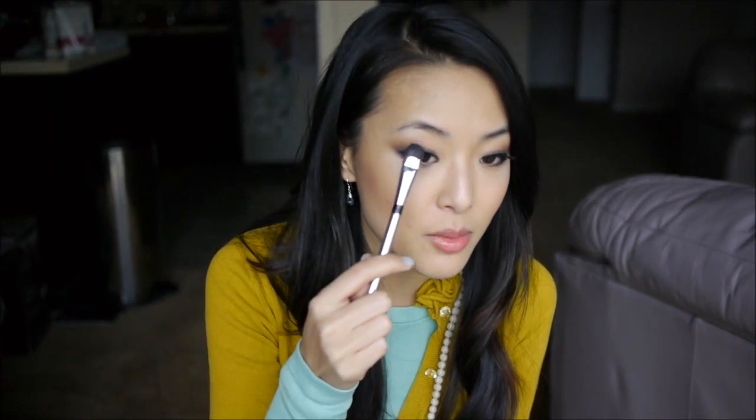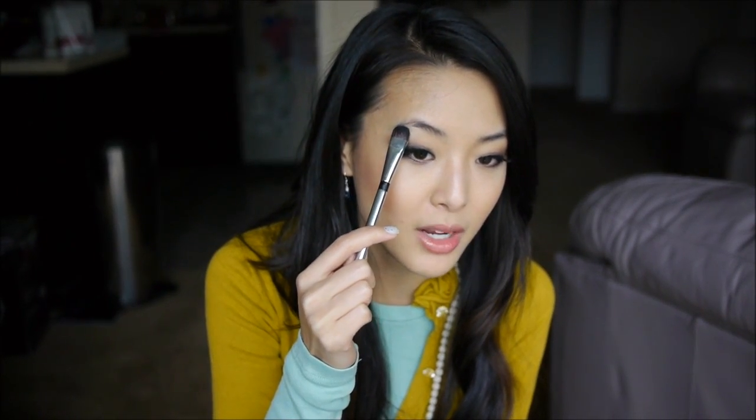So now I want to move on to some eye brushes that are a little bit more sophisticated. They're not necessary in a beginner's makeup brush set, but I find them to be super, super useful. So I'll start off with this. This is a larger, fluffy, flat brush. I really like using these kind of brushes for applying shadow right here on my brow bone. It's really nice and big and flat, so I can apply it in one sweep, and it can blend everything out really nicely.